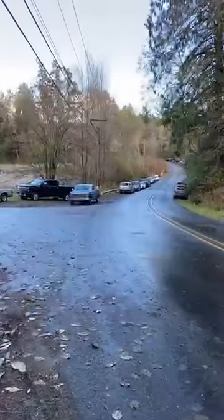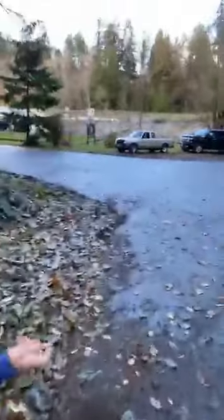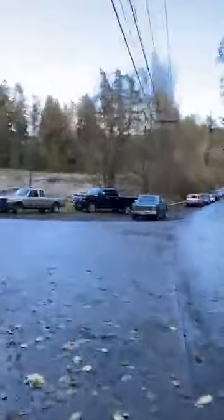Pretty confident, yes. Because if we look at all of these cars, we had to park way over here. So we're coming in hot. Kind of cool because this allows us to see a view of the hatchery itself.